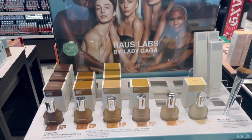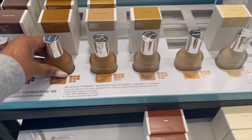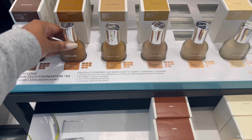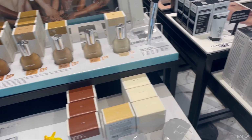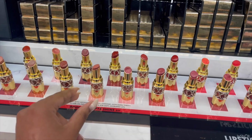Okay, so I also saw a gondola for the Haus Labs foundation. I have not tried it. I've seen a few reviews, but what do you guys think? Maybe I'll try it on the channel, but I don't need foundation, so I don't want to just buy it just to buy it, but I've heard good things.